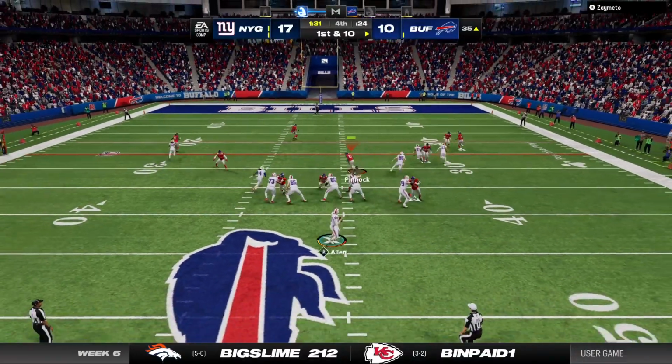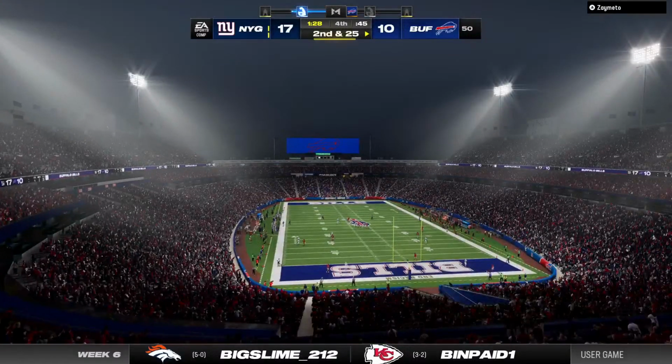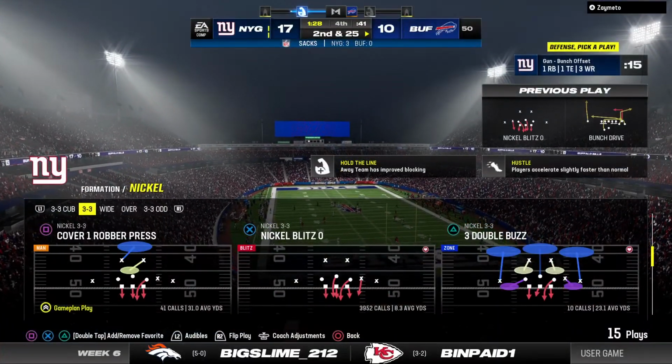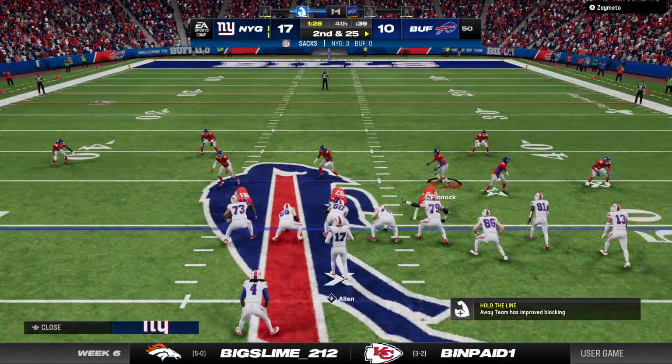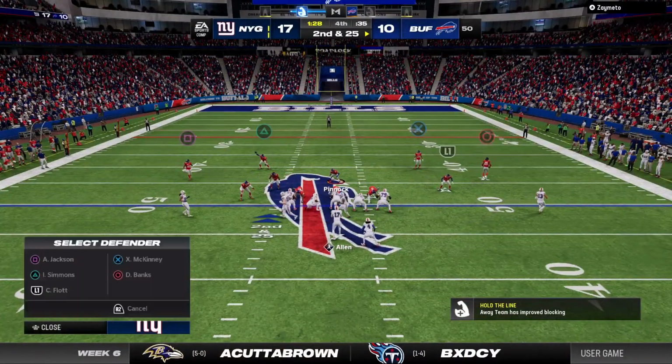Here's Allen. And he can't get a throw away. He's taken down. The Bills are going to go ahead and use their final timeout as they'll get it with just under 90 seconds remaining.